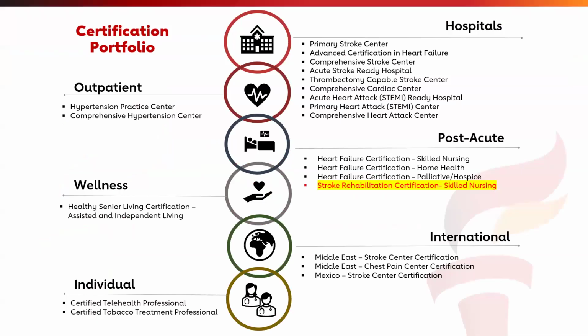Next slide, please. The American Heart Association has an entire certification portfolio, as many of you are aware. I always say that the AHA Get With The Guidelines for Stroke actually transformed acute stroke care. It was very instrumental in establishing the 10 to 11 standards that have been demonstrated over and over.